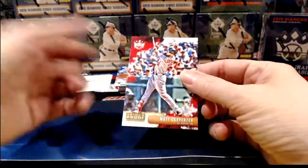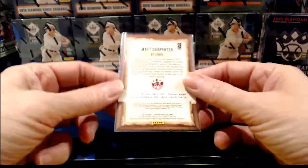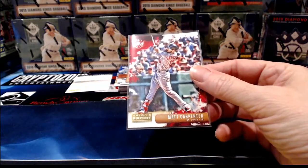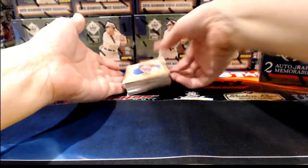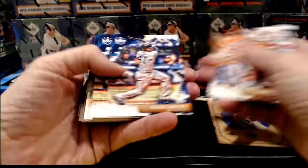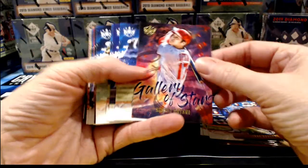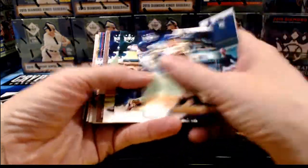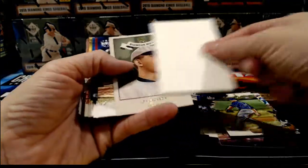It is Matt Carpenter. You see that little gold stamp down there on that lower left-hand corner. So they're not numbered, and I really don't know how many of them they make, but you figure, if it's stamped artist proof, it's probably not as plentiful as everything else, I would think, anyway. So I tend to believe we could maybe eke a few extra dollars out of artist proofs. That was a Gallery of Stars Ohtani, Arenado SP.